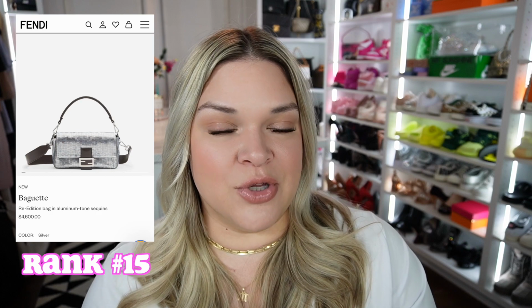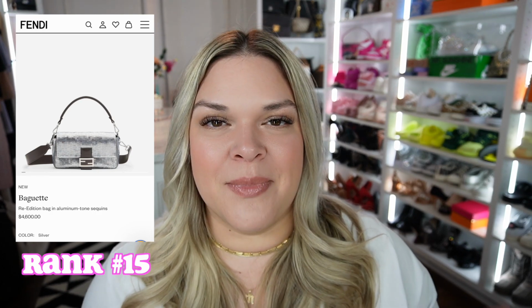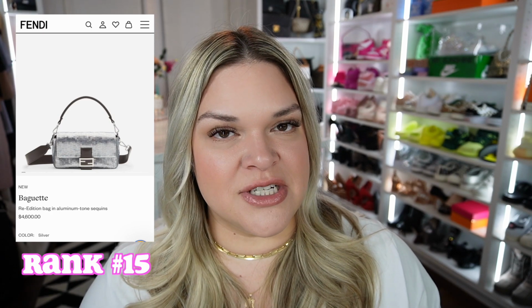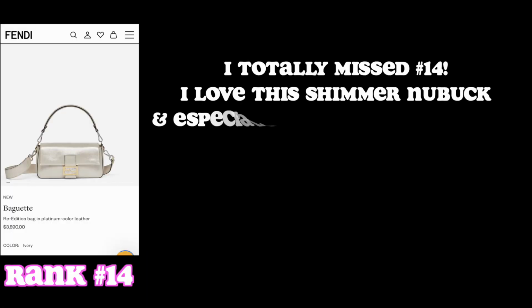It was obviously from look #1 on the runway of the collection. It looked super cute, but this puts it in slot 15 for me. It is $4,600, and it is from the fall 1999 and 2000 collection.